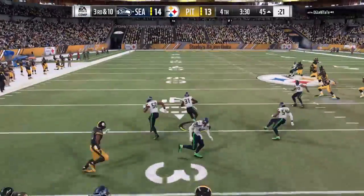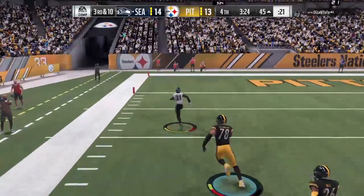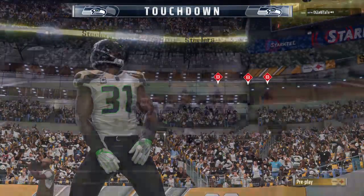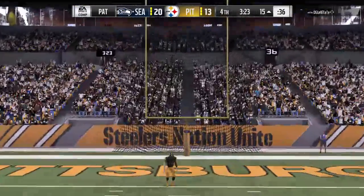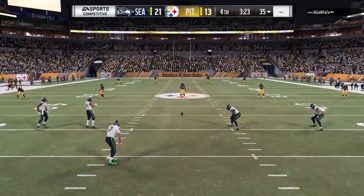Into heavy traffic, and it's intercepted. Picked off by the Pro Bowl safety Cam Chancellor. Past the 20, 10, and he will take this one home. It's a touchdown. I don't know who all is to blame there, but I love seeing pick sixes. Nothing like seeing someone pluck it out of the air and go the other way and see people try to change directions. Hard to do.